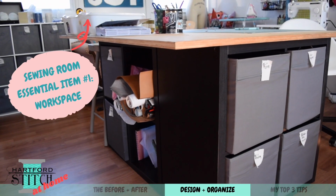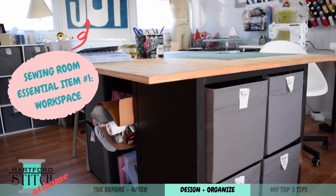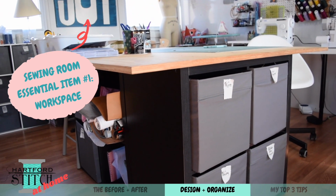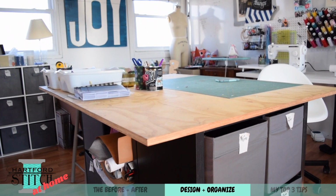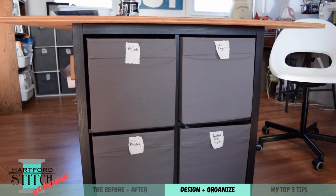All right, so arguably one of the best features of my sewing room is this big work table in the center. It's made up of 3 Kallax cubes from IKEA, and I believe that those are the Drona boxes right there. And then on top, I just have a 3-foot by 4-foot piece of plywood from Home Depot. Okay, so like I said, these fabric boxes are super great.